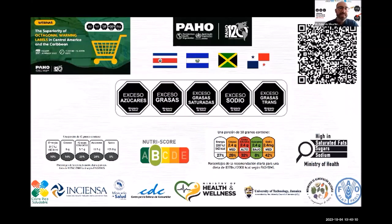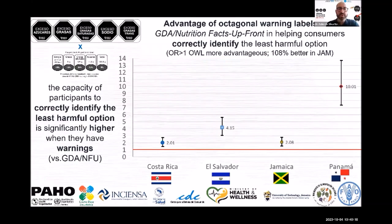We also have done several randomized controlled trials in different countries in Central America and also in the Caribbean, including one done in Jamaica, that demonstrates that octagonal warning labels perform best. Then here we have the example of GDA or nutrition facts up front, showing that what we have above the number 1 is really showing the advantage, the proportion of advantage of octagonal warning labels over the other system that's being compared here. In this case, the GDA.